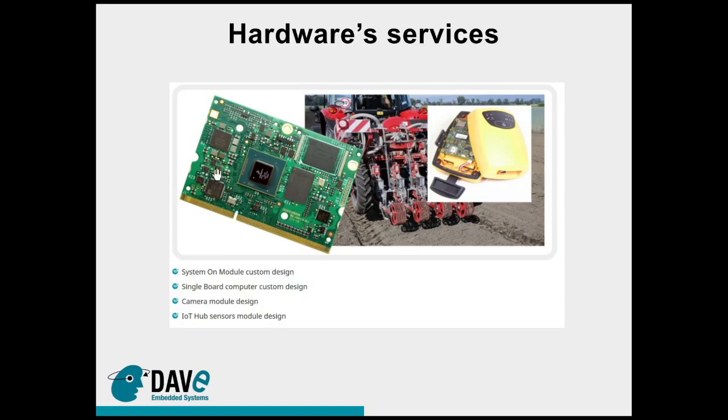And starting from this building block, we are able to provide customers with solutions in the area of carrier board design, camera module design, and IoT hub solution design. This means that Dave is available to use our know-how, our core technology, in order to develop a solution that can be deployed in a box, in a mechanical enclosure, in order to satisfy a specific application, like in this case an agricultural device. So this is one of the core competencies and services that we aim to provide to all our customers.